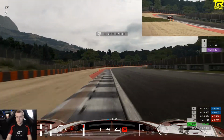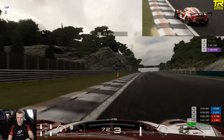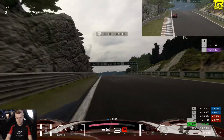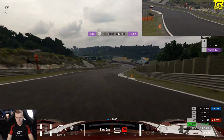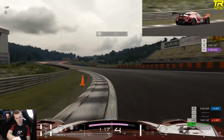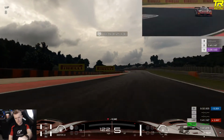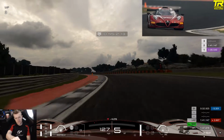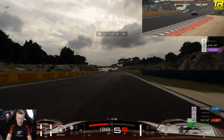As we come into this right-hander, again we're going to have to be very careful. As you can see, we're not really applying much throttle. We want the weight to be balanced in this car, of what little weight there is. Obviously it's had a weight increase, I think it's 105%. I'll double check that at the end with the balance of performance. But as you can see, we're just racing around here. It's very stable on throttle when curbs aren't involved.